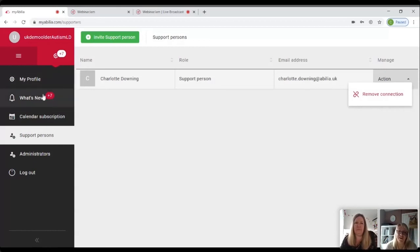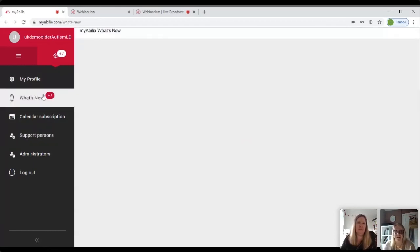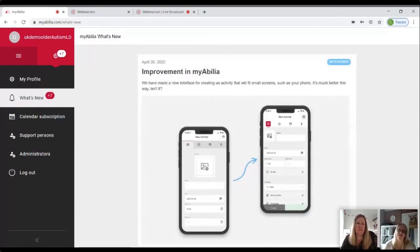Up here, it'll come up with what's new for Abilia. So if you've got new improvements and new modifications that pop up, because we do our own in-house research and development, they will pop up on a regular basis so that the support persons know if improvements are coming or if they're in the pipeline.